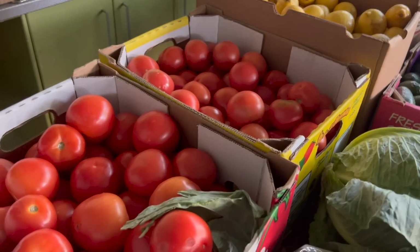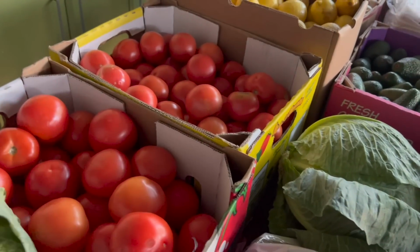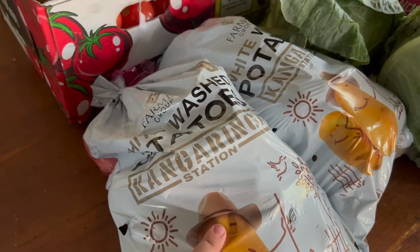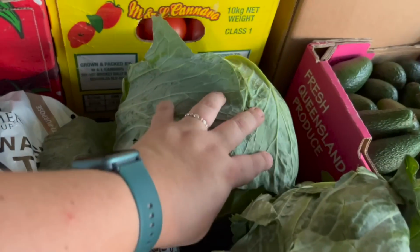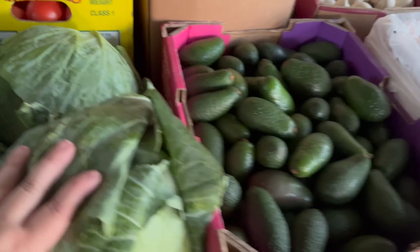I got 2 boxes of tomatoes. These were $12 each, I think, the boxes of tomatoes. Got some potatoes from Costco. These were $1.40 per kilo, so that wasn't too bad. I got 2 really big heads of cabbage. They weren't overly cheap. They were $2.50 each, but I just grabbed 2 of them.